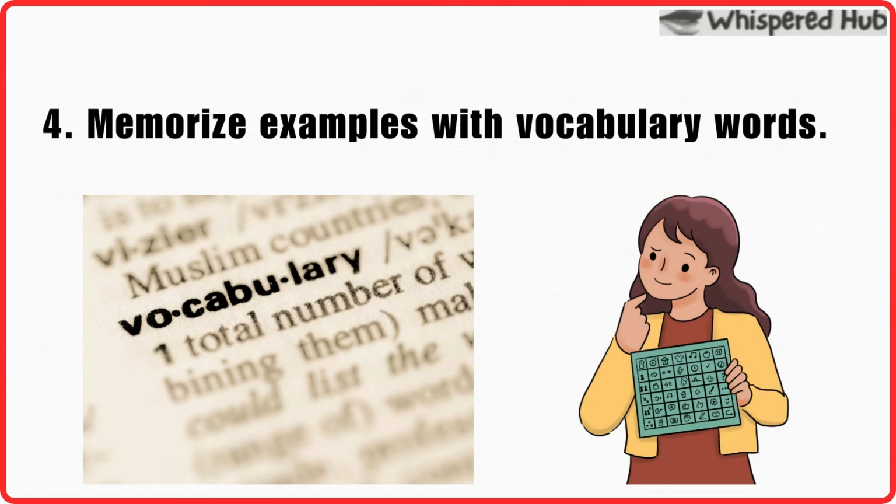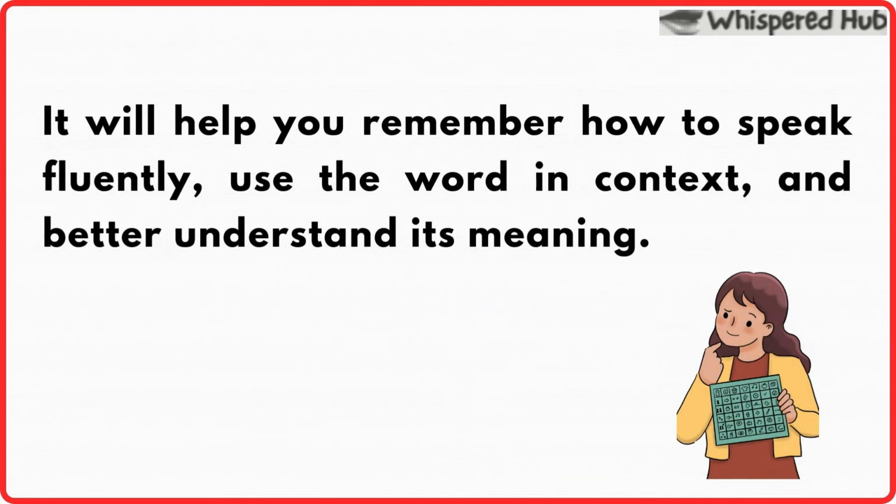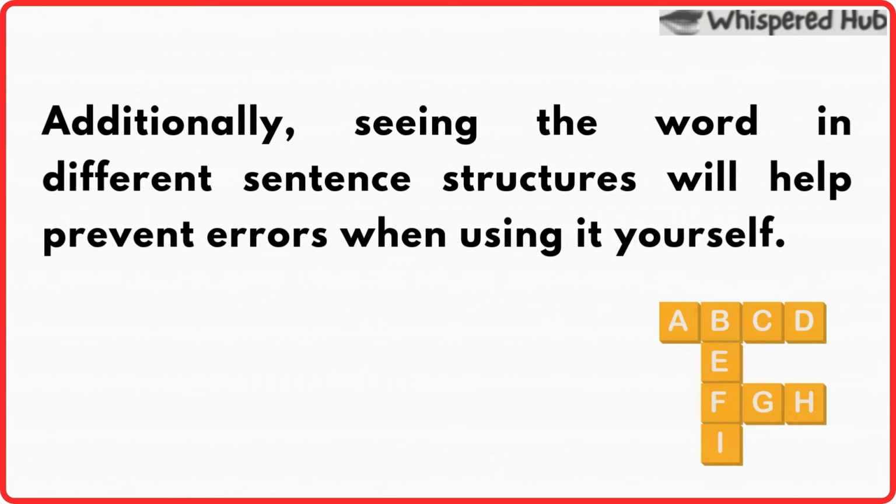Tip number 4. Memorize examples with vocabulary words. A great way to expand your vocabulary is to memorize example sentences along with new words. It will help you remember how to speak fluently, use the word in context, and better understand its meaning. Additionally, seeing the word in different sentence structures will help prevent errors when using it yourself.